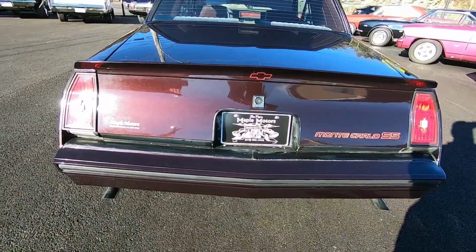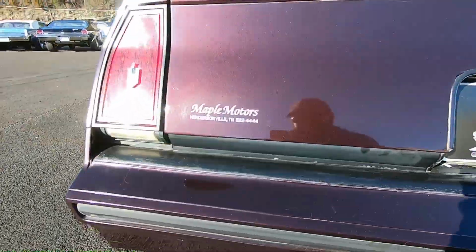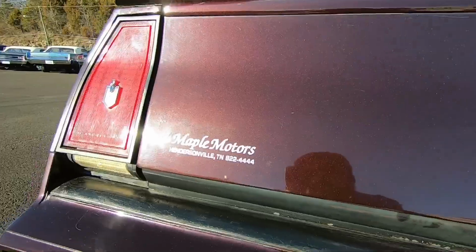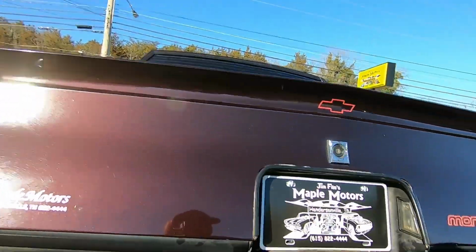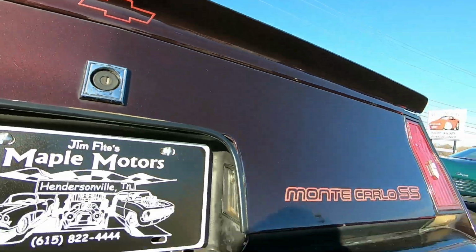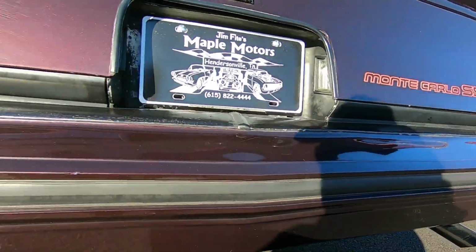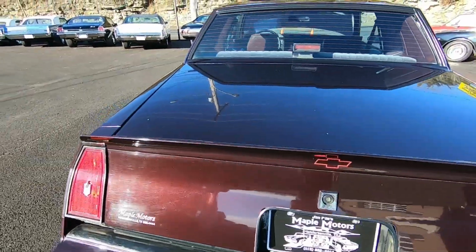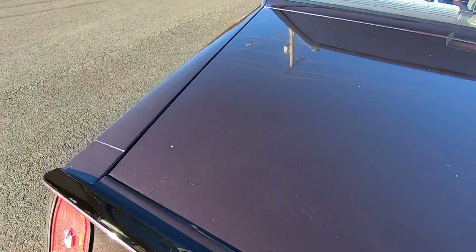Looking around this back end, got a little bit of oxidation. Looks like above our sticker it said Heartbeat of America behind there. It's probably a failed sticker that was going bad. You can see some of this stuff on the back that they've added. Dual exhaust out the back. Looking over the trunk lid, it's got quite a few of these little white specks.